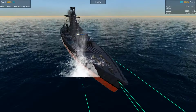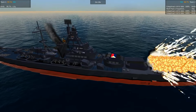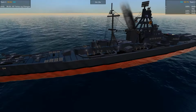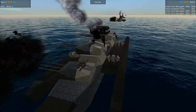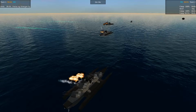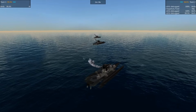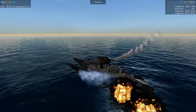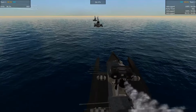In today's episode we are going to see Perlas Silangan by Lily. This beautiful looking battleship, Richelieu style, with forward facing main guns and lots of secondaries, is going to be fighting against a deadly, kiting away pack of wolves, the destroyers from Dorkies. So let's see how this is going to play out. I really have no clue.